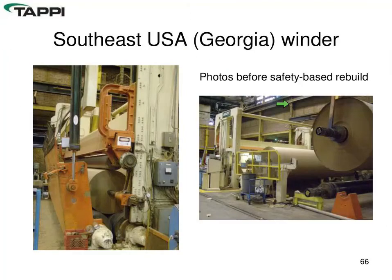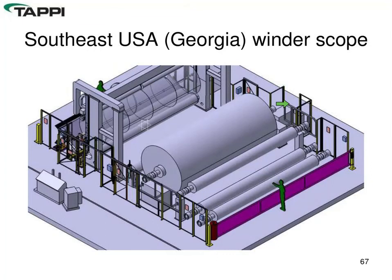If you can kind of envision an old Beloit winder in your mill, which I'm sure there are many, this is a winder from a mill in the southeast in Georgia, a couple shots prior to the safety upgrade. Probably looks familiar to many of you. This is the look at it after the rebuild, where essentially, if you remember those building blocks, the fencing, gates, and guards, and also the second one was electrical control. Those two main elements were the bulk of the rebuild here.